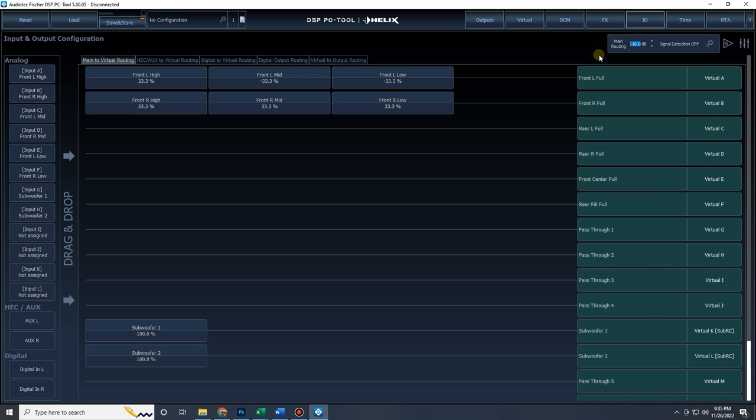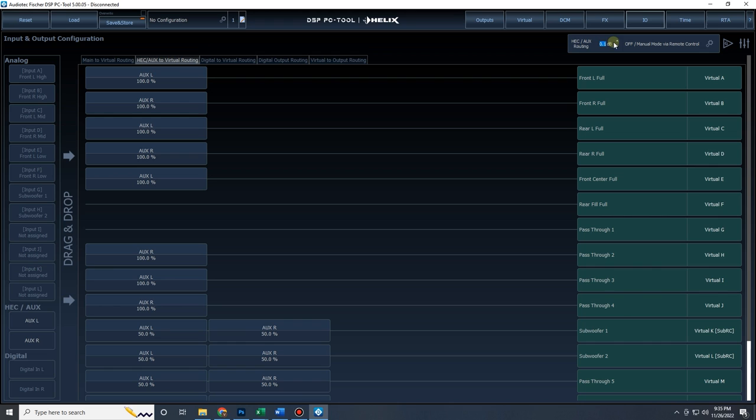Before you start boosting these to +10, you have to verify that your signal is okay to do that. Make sure you're not clipping the signal, clipping an input, clipping the virtual channels. Again, that is a different video. We're not going to go over that right now. I'm just showing you what is possible. And you can set this for each and every one. You can set different gains for each input.